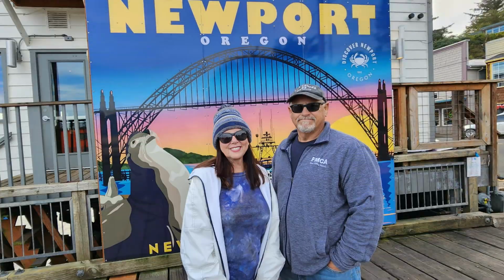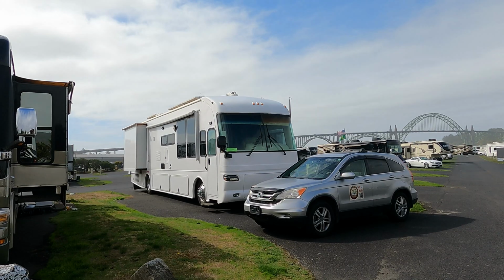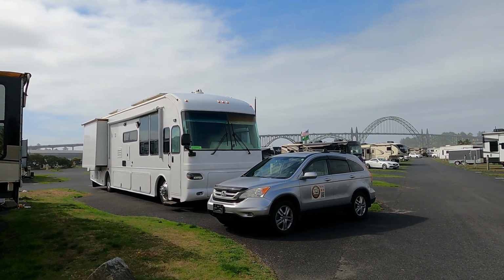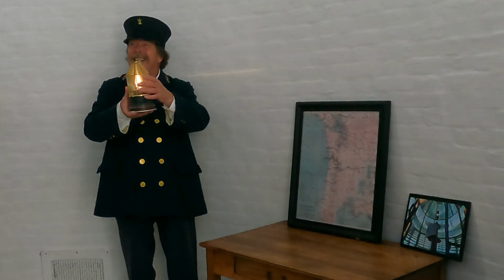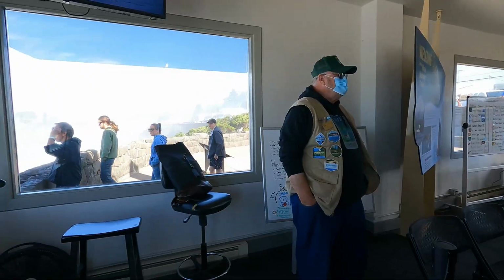We hope you'll join us in Newport, where we'll be staying right on the bay at the Port of Newport RV Park with its 24-hour Seal Serenade. We checked more lighthouse tours off our list, visited Depoe Bay with its world's smallest harbor, checked out their whale watching center, and more.